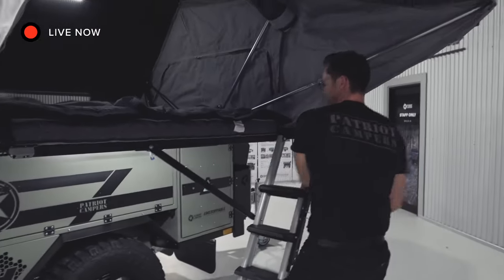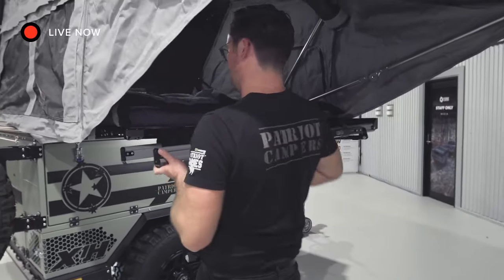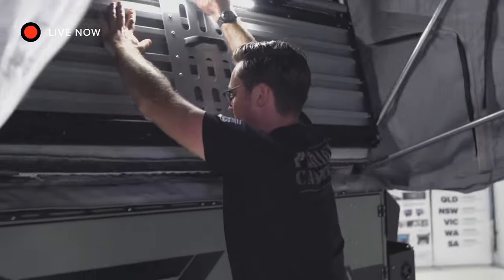So let's go back to that wide of Tommy coming down the staircase, guys. I'm going to say this one is definitely going to run over time today because we have got a little bit more to get through. Let's talk about the staircase real quick. The staircase is a patented item here at Patriot Campers that is featured on the X1-H and the X1. Absolute game changer away from a ladder, especially if you've had a few too many drinks.